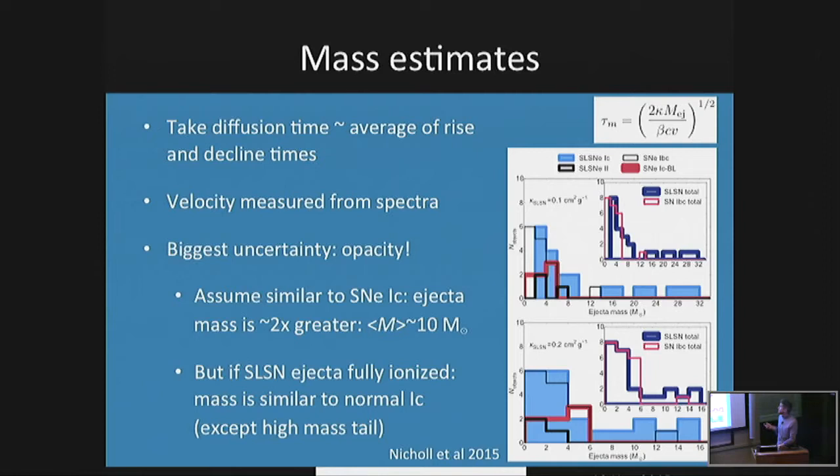The narrow lines here are the typical ejected masses for normal Type Ibc supernovae, and the broad curve is for superluminous supernovae. If we assume that the two populations have the same opacity, about 0.1 centimeters squared per gram, in this case superluminous supernovae seem to eject, on average, about twice as much mass as normal hydrogen-poor objects, with a tail extending up to around 30 solar masses.